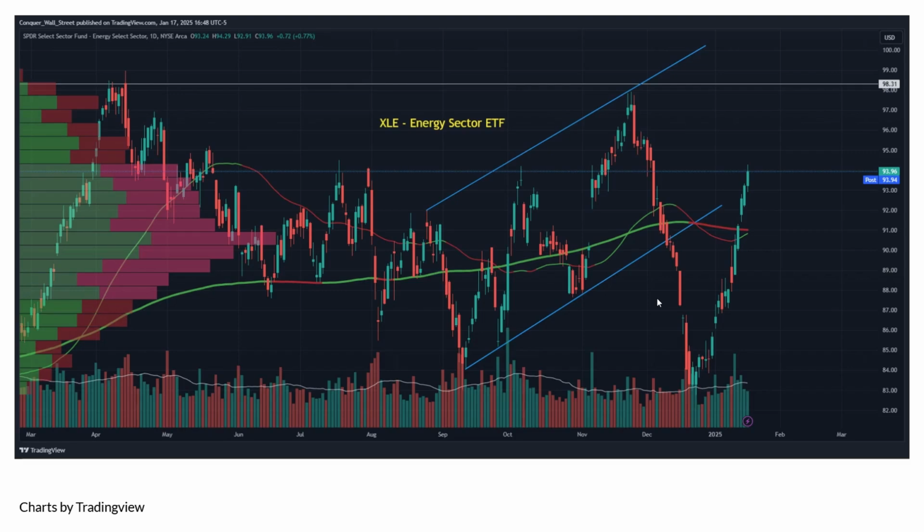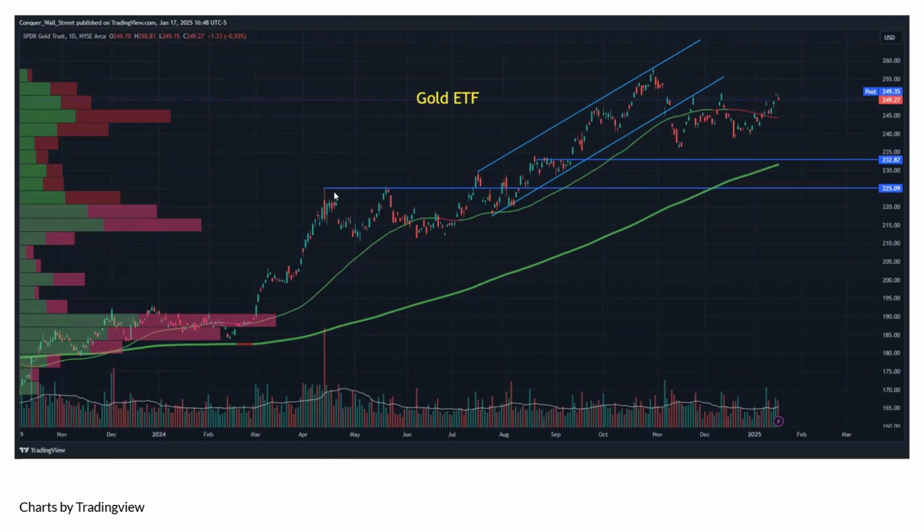This isn't constructive. This isn't really tradable from a long-term perspective. If you're a value investor, you might find some value opportunities to start dollar cost averaging into the sector. But at this point, it is an avoid for me.